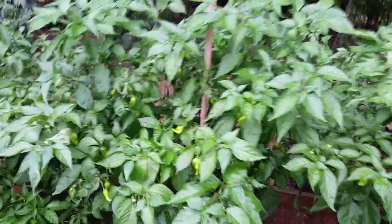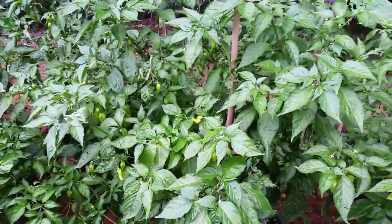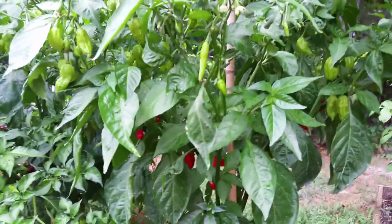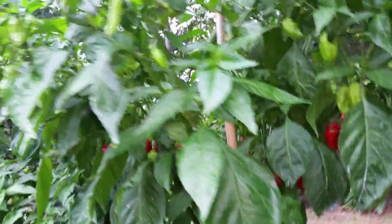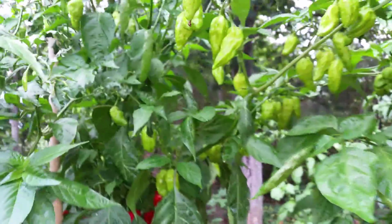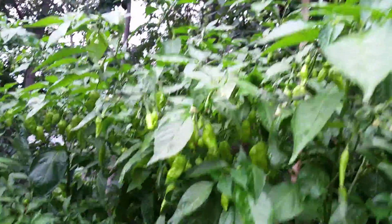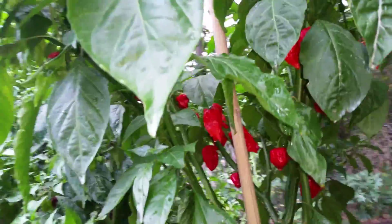Naga Viper. I tried one of these for the first time yesterday. I had about half a pod with some cheese and crackers in increments, not all at one time, and it was pretty good. I paid for it today, but it was pretty good. I liked it. You can see again, plenty of pods, and there's some ripe ones in there.